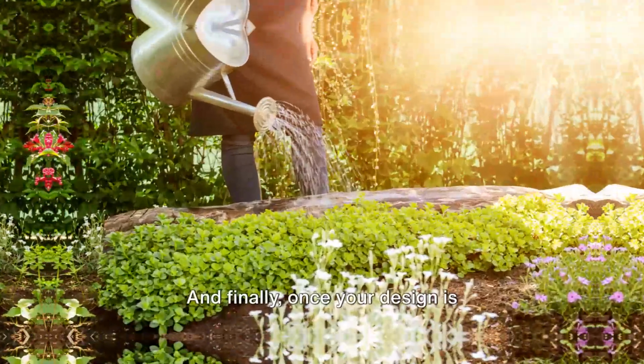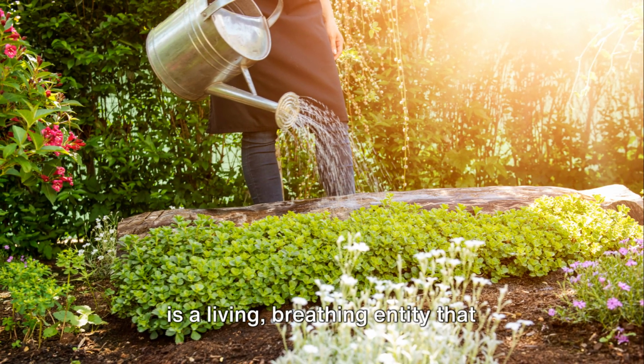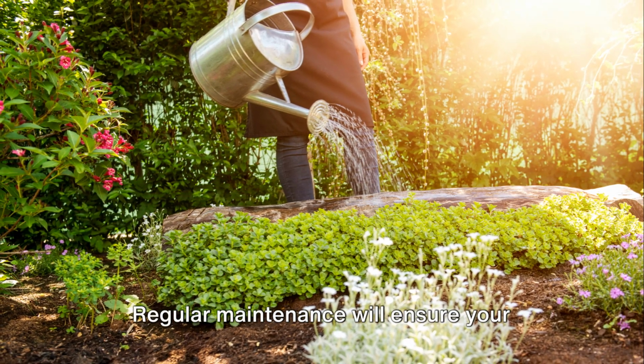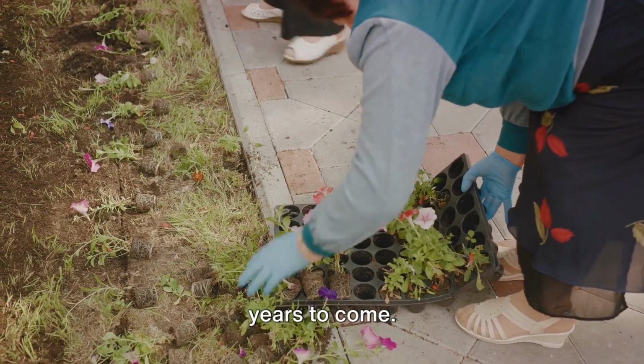Don't rush it. And finally, once your design is complete, remember that your outdoor space is a living, breathing entity that requires care and attention. Regular maintenance will ensure your garden remains beautiful and thriving for years to come.